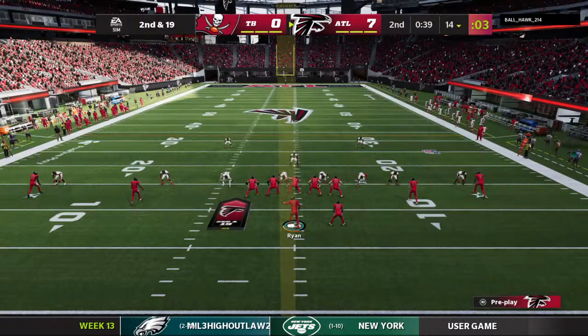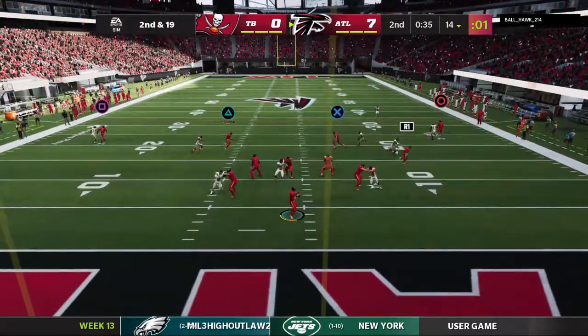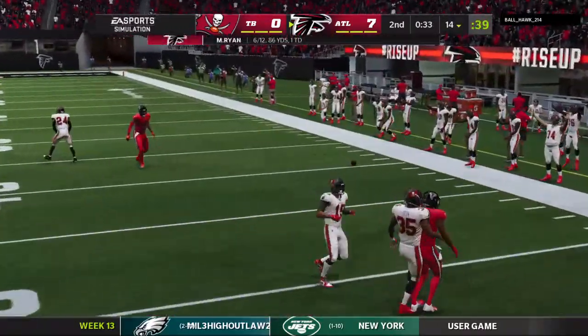Hey, tight down. There you go. To try again after the sack. Ryan. And he rifles one incomplete.